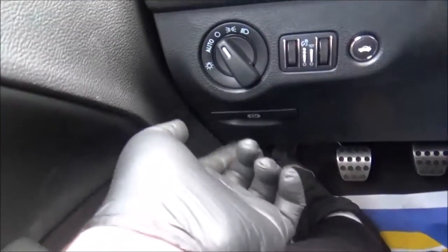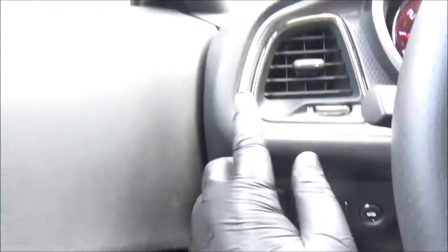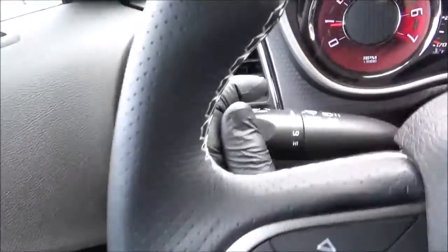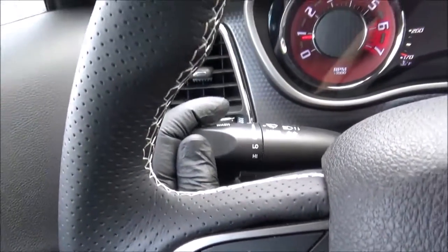The parking brake is foot operated. Headlight controls, brightness adjustment, trunk release, air vents. On this stock you've got your turn signal, wiper, and high beam controls.